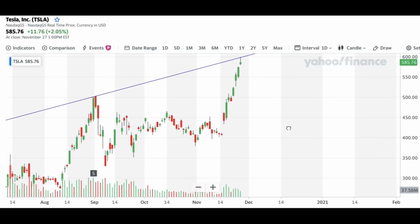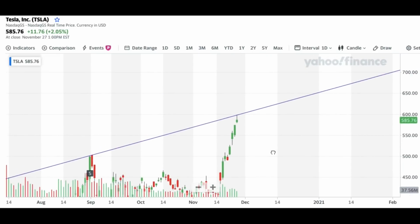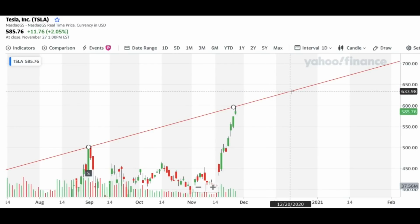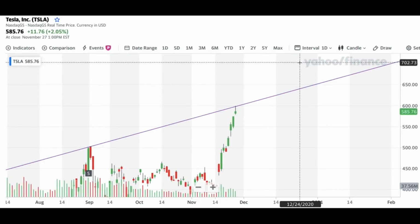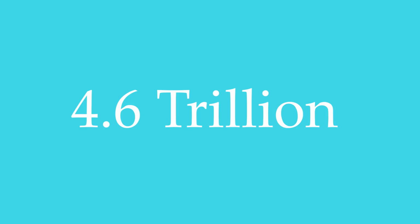Investors are also privy to the fact that this buying will occur, a unique encounter in the stock market. And because of that fact, there will be huge moving day averages leading up to this, with lots of buying and likely not a lot of selling. 40% of all assets are tied directly to the S&P 500's components, or approximately $4.6 trillion. That's trillion with a T. This is just massive sums of money.